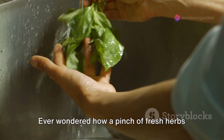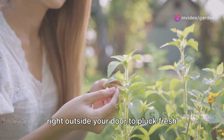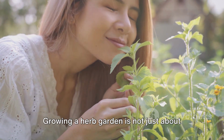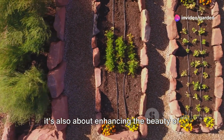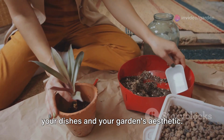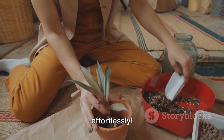Ever wondered how a pinch of fresh herbs from your garden could transform your meals? Imagine the luxury of stepping right outside your door to pluck fresh basil, mint, or rosemary anytime you need them. Growing a herb garden is not just about the bounty of flavors at your fingertips, it's also about enhancing the beauty of your space. These fragrant plants can elevate both your dishes and your garden's aesthetic. Stick around as we delve into the secrets of starting your own herb garden effortlessly.